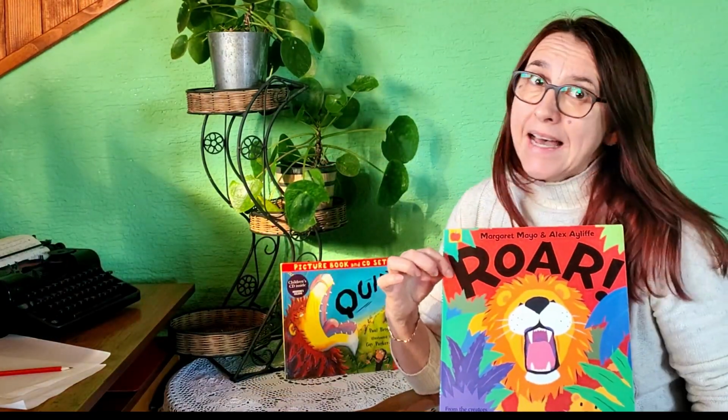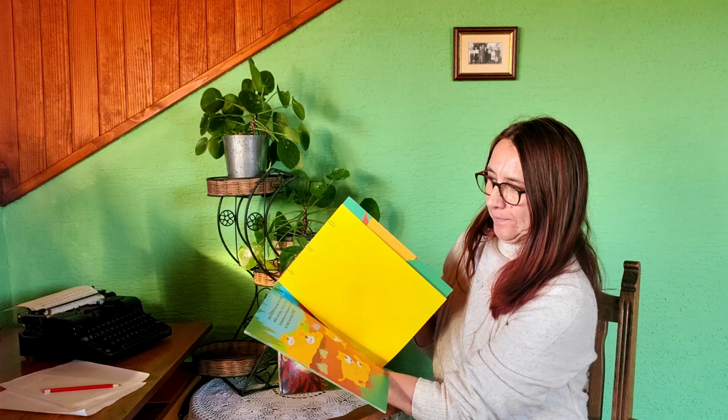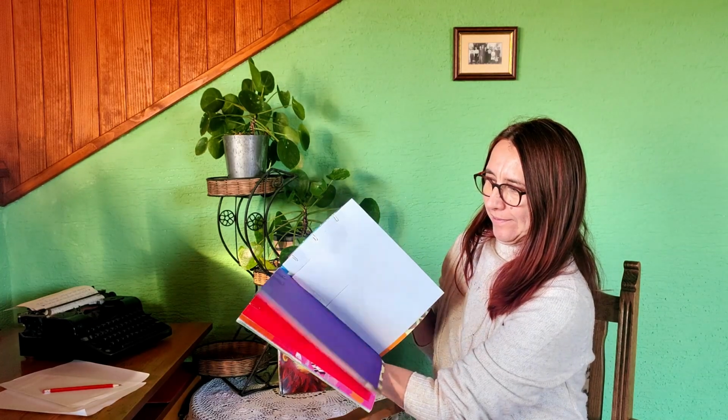On the other hand, the book Roar has no story. So why am I presenting it then? Because after storytelling Quiet, and after the doodling, and after some elementary games, when children are already familiar with tons of jungle animals and their mischiefs, Roar can be the picture book to introduce the game What's My Animal? How so? Roar is an ideal book that, with some tailoring, children can guess the animals in the illustrations.